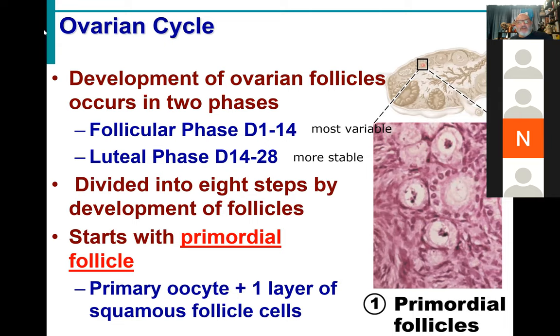Here is, let's move us over to here so we can see the pretty pictures. Here is our beginning stage. Notice here we have a single cell surrounded by a single layer of flat cells, and another single cell, flat layers, another single cell, flat layers. These are all examples of our primordial follicles. And notice these primordial follicles are not just randomly distributed throughout the ovary. They're clustered together. And what do you think we call a cluster of eggs? A nest. These primordial follicles hang out in nests.